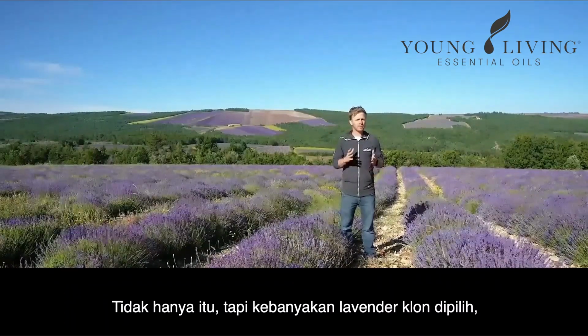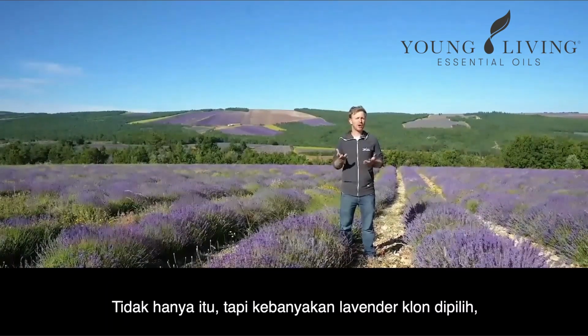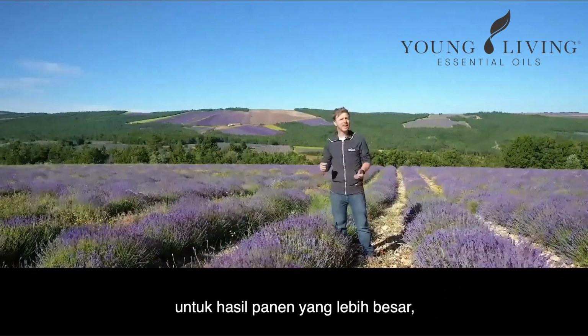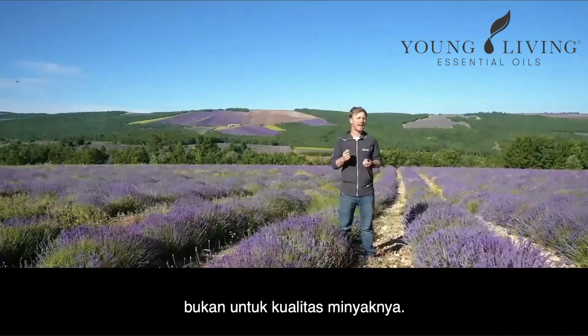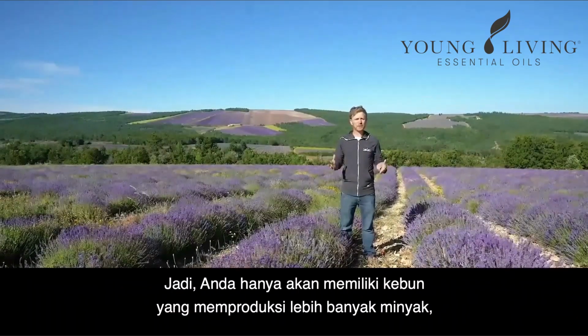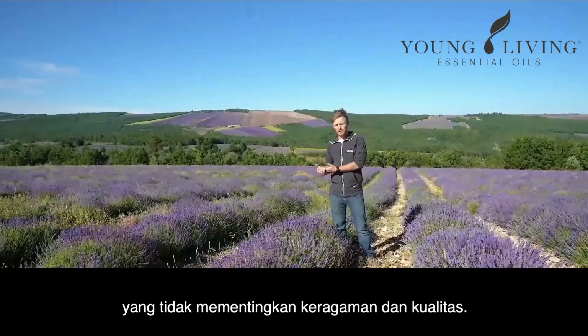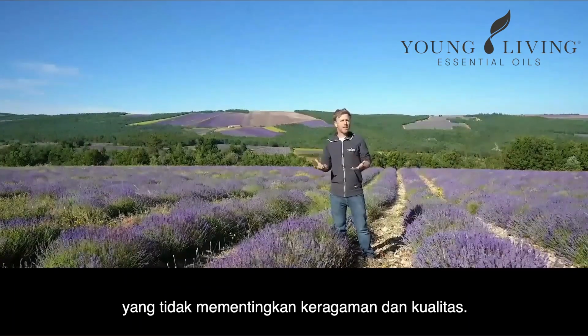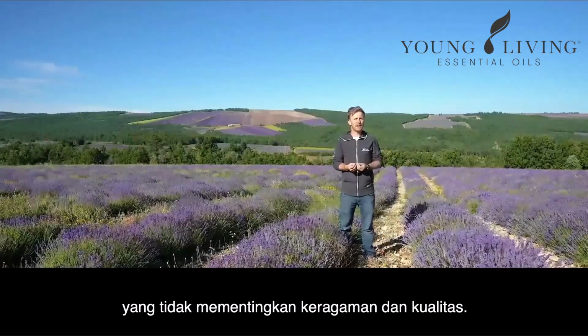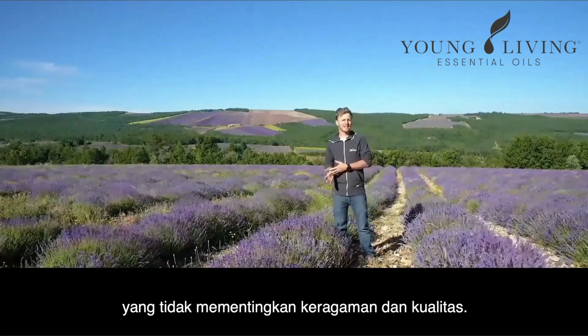Not only that, but also clonal lavender are usually selected, like I said, for a much better yield and not for the quality of oil they actually have. So in the end, you have a field that produces a lot more oil, but with no diversity, and the quality isn't the most important factor for the person that selected it.